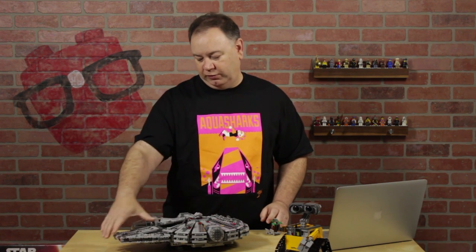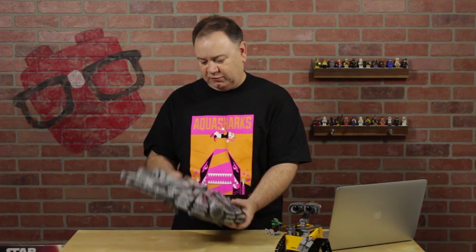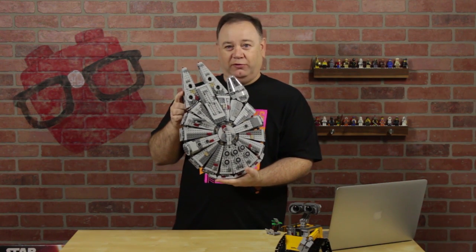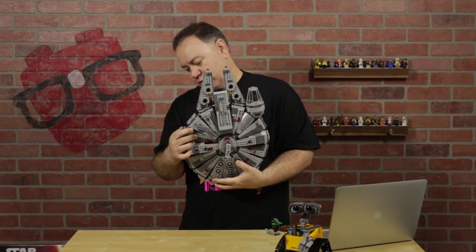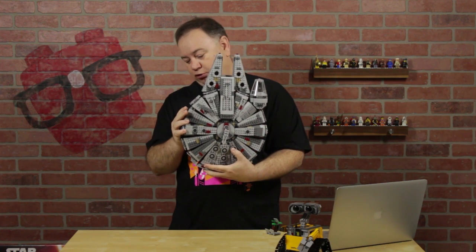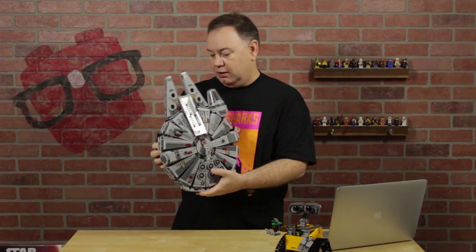This is kind of cool with that little folding forward thing, but proportion-wise, just look at it, everything's falling apart inside. The mandibles are too small for the dish section, and the canopy is too large for the dish section. And I just pulled a piece off. It's a little fragile too. It's not exactly swooshable. It almost falls apart when you're trying to play with it.